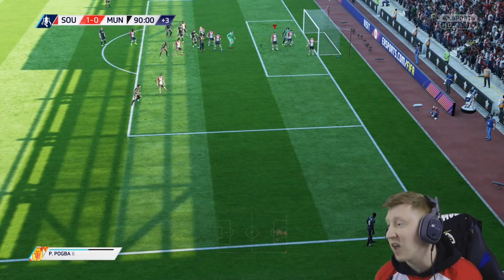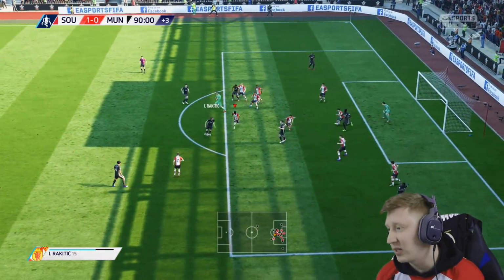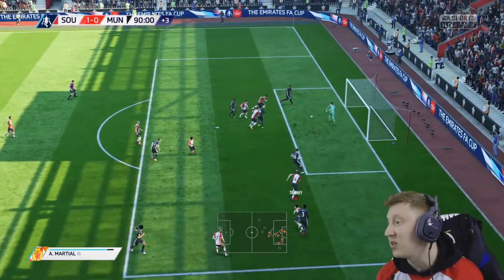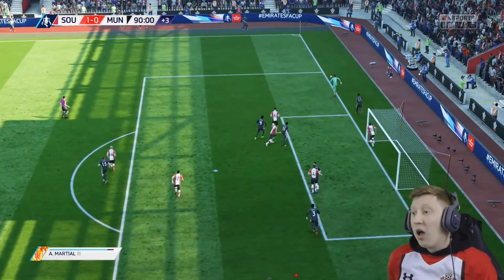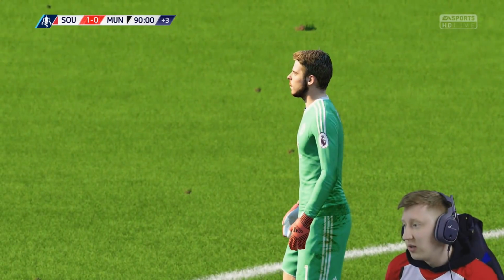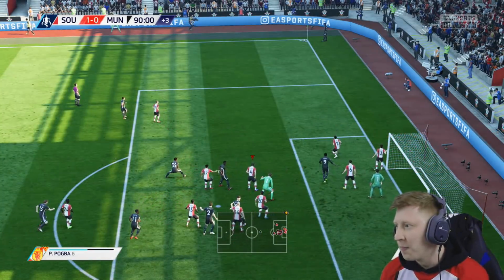David De Gea is up for the corner. They've one defender back. They're going to pick out Rakitic on the edge of the box. Sabitzer goes back out wide here to Eric Bailly. He crosses, it's deflected. Rather than shoot, Anthony Martial was happy to just let that go out for the corner.